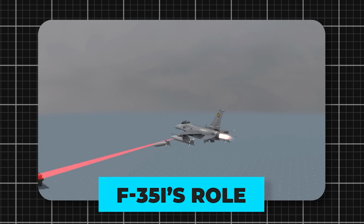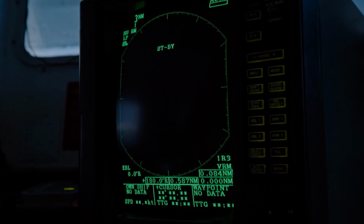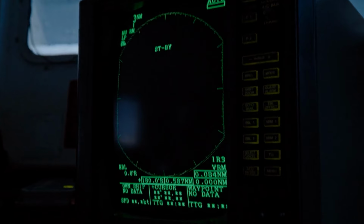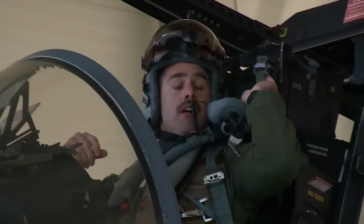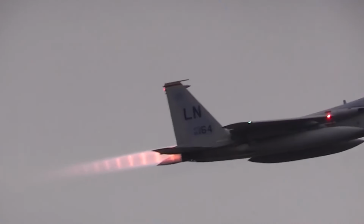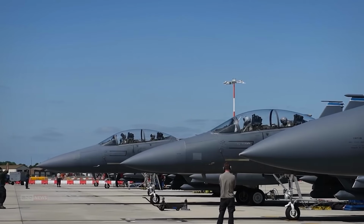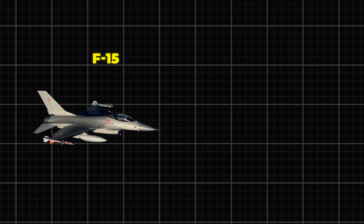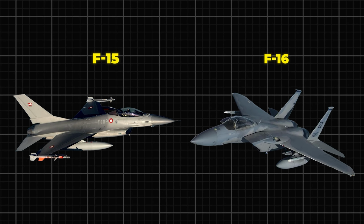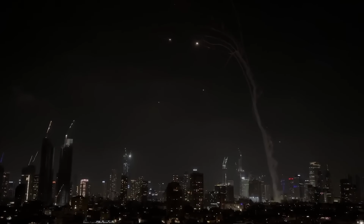The F-35I's role extended beyond simply striking targets. In the first hours, its mission was to blind and disrupt Iran's air defense network. By neutralizing key radar and command centers, the Adir created a freedom of action zone for the rest of Israel's fleet. This approach, modeled after modern combat doctrine, meant that subsequent waves of F-15s and F-16s could operate at safer altitudes and distances, facing little resistance as they carried out follow-up attacks.